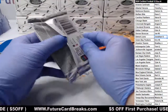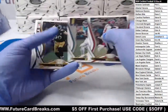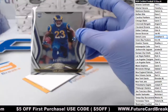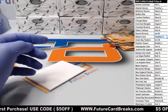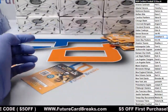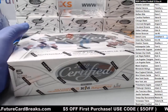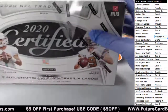Swifty. Cam Akers to 399. What's up, Joey? We gotta pick it up. Second half of the case, that'll be better.